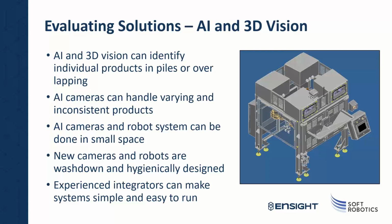So when evaluating solutions, it can be a challenge. Obviously, having an integrator that's familiar with automation is good. Talking with Soft Robotics, they're great at helping evaluate solutions. But what are the things that you should look for?